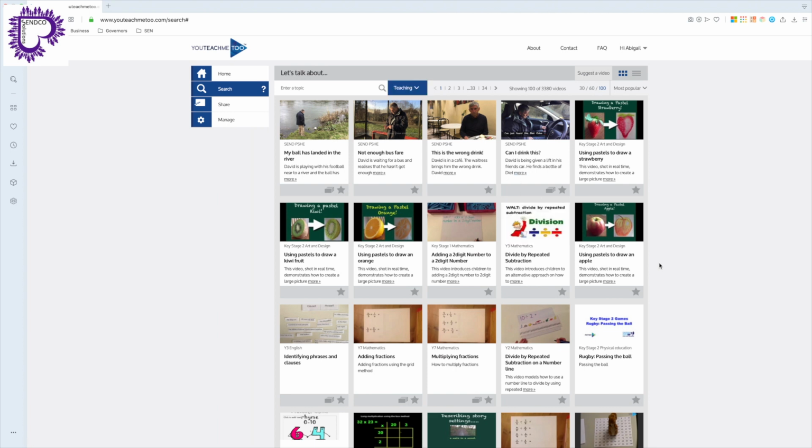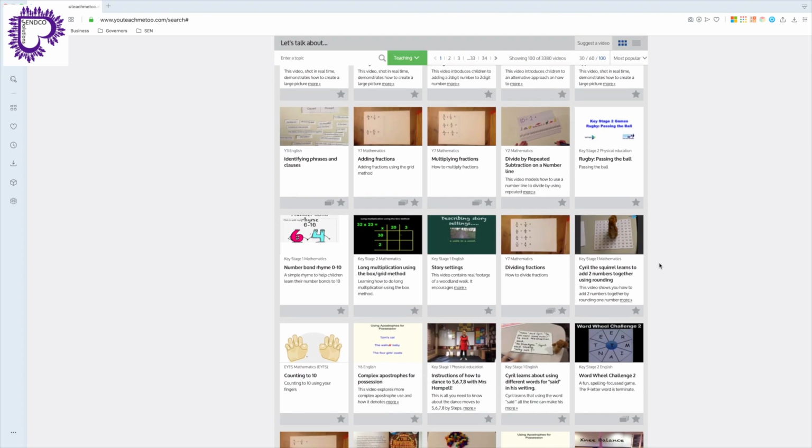We can scroll down. We've got repeated subtraction on a number line, so we might have taught maths to some young children and they may need a scaffolding, so something on their table to remind them what they're actually doing. There's a little video here that could remind them, or maybe they missed that lesson and you're moving on and you've got 10 minutes to catch up or something. You could give them that to have a go with.